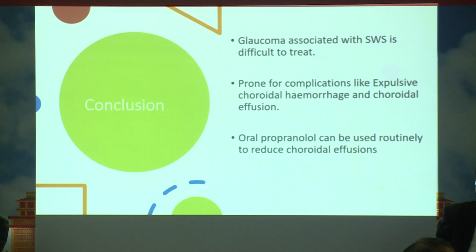To conclude, glaucoma associated with Sturge-Weber syndrome is difficult to treat. It's prone to complications like expulsive choroidal hemorrhage and choroidal effusion. Oral propranolol can be used routinely to reduce choroidal effusions.